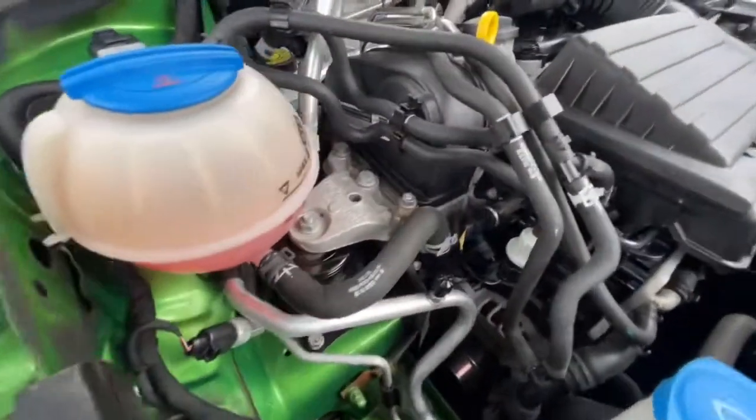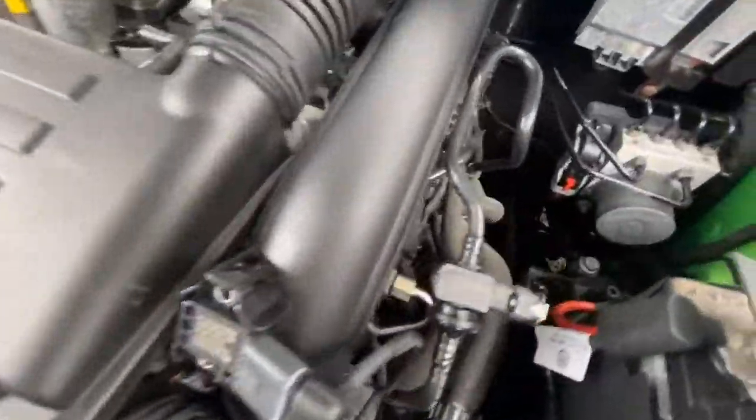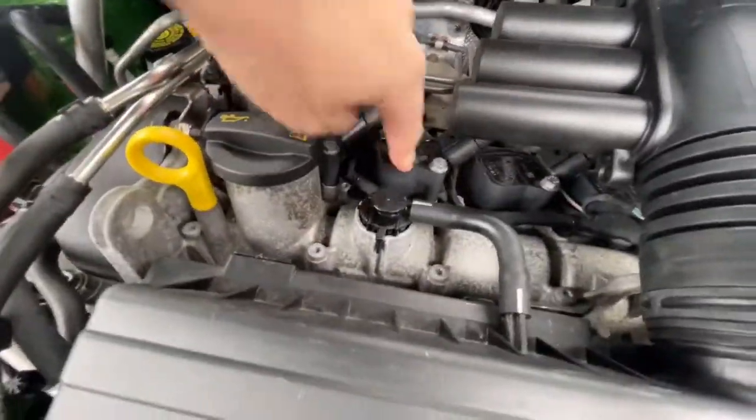And under the bonnet, for when I'm looking at a car, I always look around the engine bay. I want to see that there's no signs of any historic oil leaks. So there's no oily residue around the engine bay, or obviously fuel around the top of the injectors, for instance. And as you can see, it's all very nice and clean.